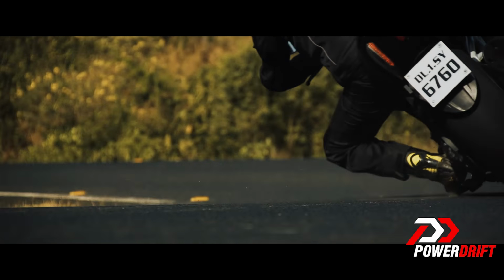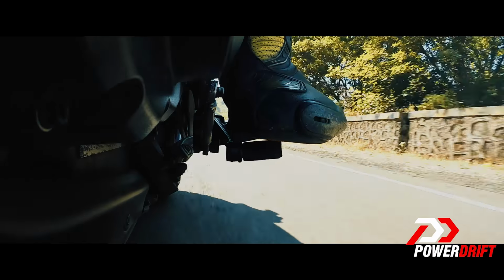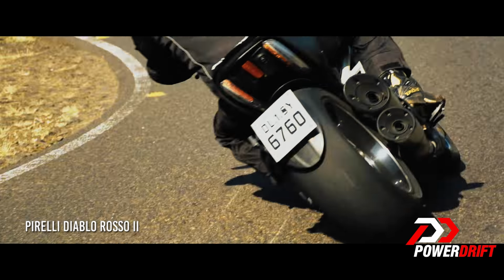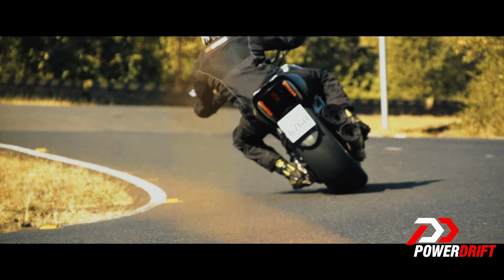There is 41 degrees of lean on offer. Trail to rake ratio closer to sport bikes than cruisers. A slipper clutch to attack corners. And the fat footprint of the Diablo Rosso to harness the ungodly acceleration at exits.